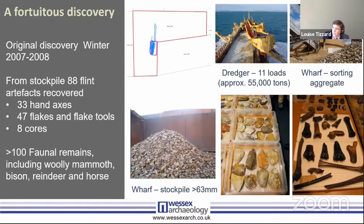And this was discovered in the aggregate outsize pile, which is shown here, which is basically everything over 63 millimetres in size. And this was discovered by a local archaeologist and facilitated by the local wharf manager. And here are just some of the finds. And once it was established that the material had been dredged from 55,000 tonnes of sediment from Area 240, which is shown in the track lines in blue on the map, Hansen Aggregate Marine Limited voluntarily placed a protective exclusion zone around that part of the seabed from which the flints were dredged.